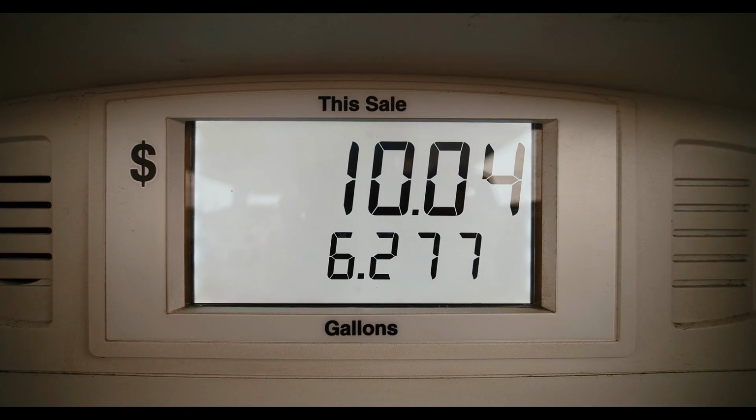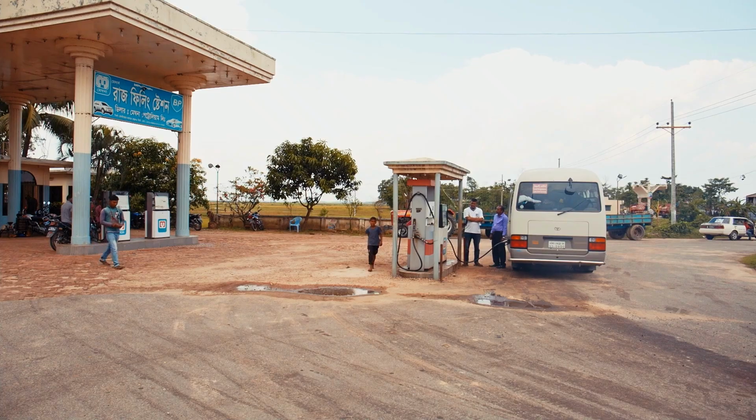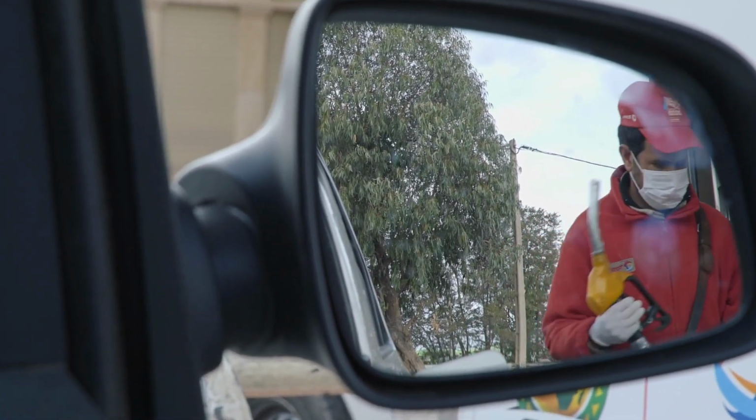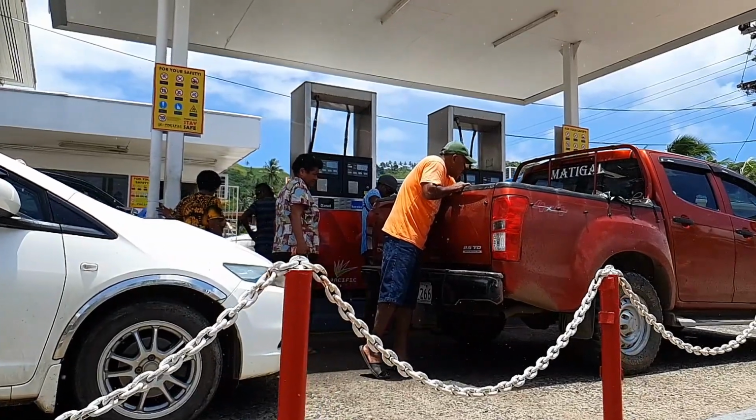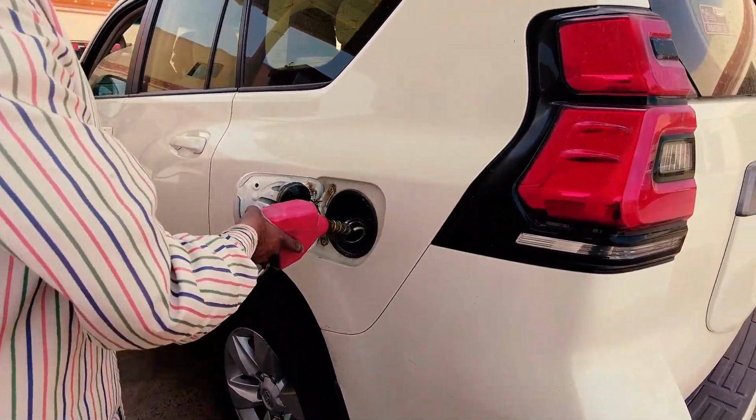Letting the tank run low doesn't just risk stranding you, it can damage your fuel pump over time. Sediment at the bottom of the tank gets sucked in too. So next time it blinks, don't play chicken with the needle, because the E doesn't stand for enough.